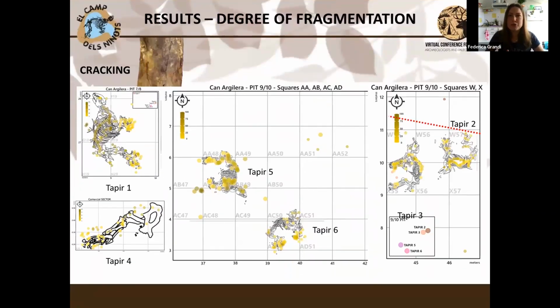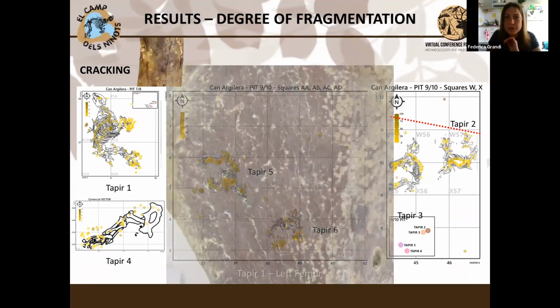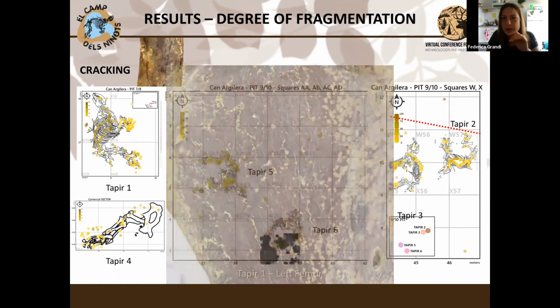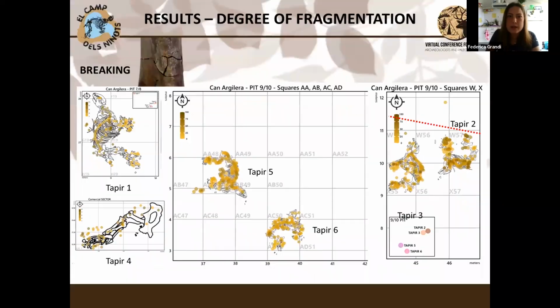So finally, talking about the distribution of the alteration, as you can see, cracking, that is just fissuring of the bone, is more or less distributed everywhere, but we have tapir 1 that presents the highest percentage of it. And this is because tapir 1 is the only one that is presenting this kind of cracking that, as you can see, is extended on the surfaces. That's why it visually presents the highest percentage of this alteration. Later, for cracking, more or less, you can see that all of the individuals present cracking on their surface.